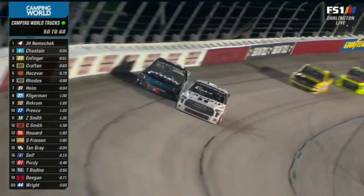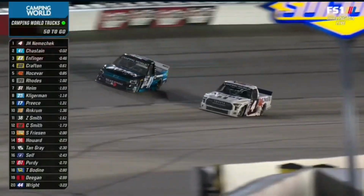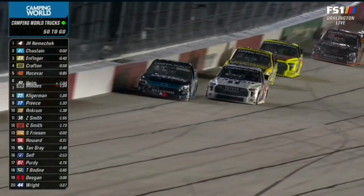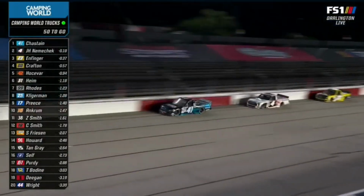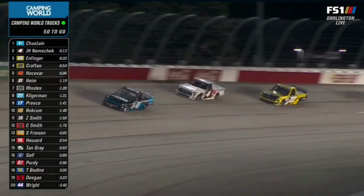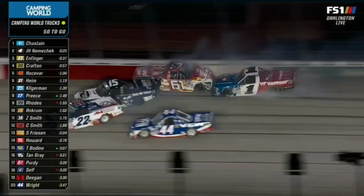Oh, Nemechek and Chastain for the lead. Who's going to get it? It's going to be Chastain with that run off the top. Nobody's any more aggressive than Ross Chastain. He's not going to give up any ground. Chastain with a couple of wins in the Cup Series this season.